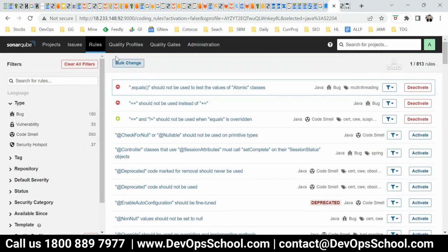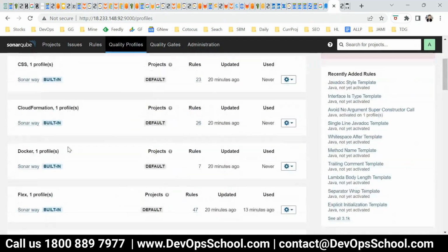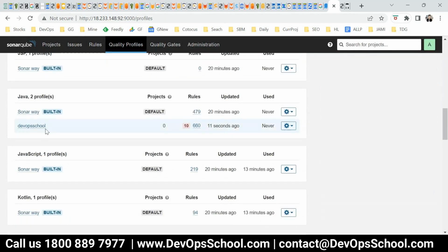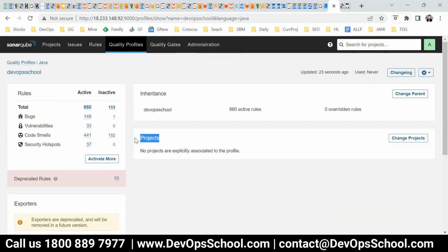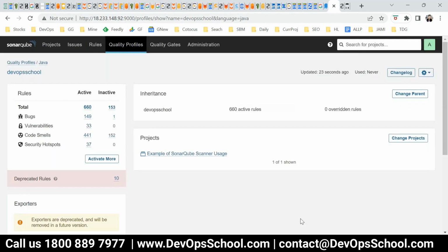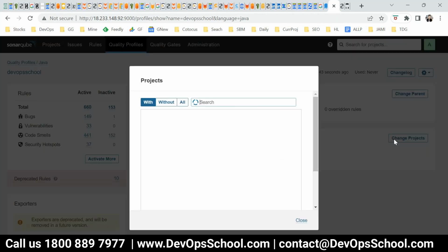Okay, so now I will go for Java. Where is Java? Somewhere here. And DevOps School. This is not a default, so you have to assign some projects to it. How do we do that? Click on it, and here go to projects, change projects, all. I have only one project, so select it, done. This is actually the wrong project, because it's a PHP project and you are applying the DevOps School profile, which is a Java profile, a wrong combination. I'm just showing you how you can allocate a project. So I'll uncheck this, save it, done.